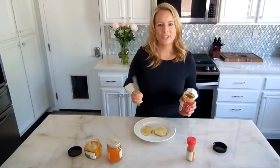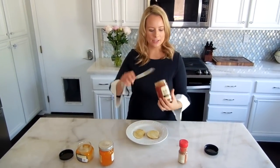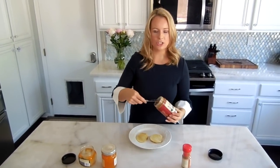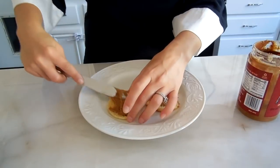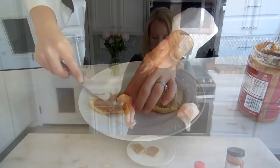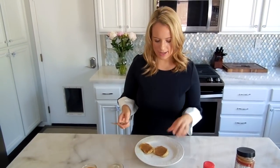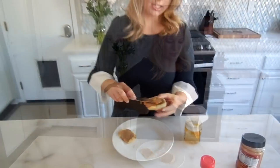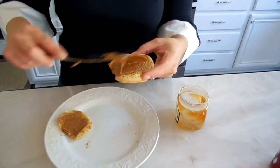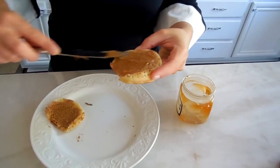So the first thing I do is add some almond butter to my toast. I just do a nice even layer on the bottom. I'm going to show you 2 different ways. Like I said, I make these all the time, but the first way I'm going to do is my honey. So I do almond butter, and then I get some honey, just enough to cover the almond butter, but I don't want too much because then it'll be really sweet.